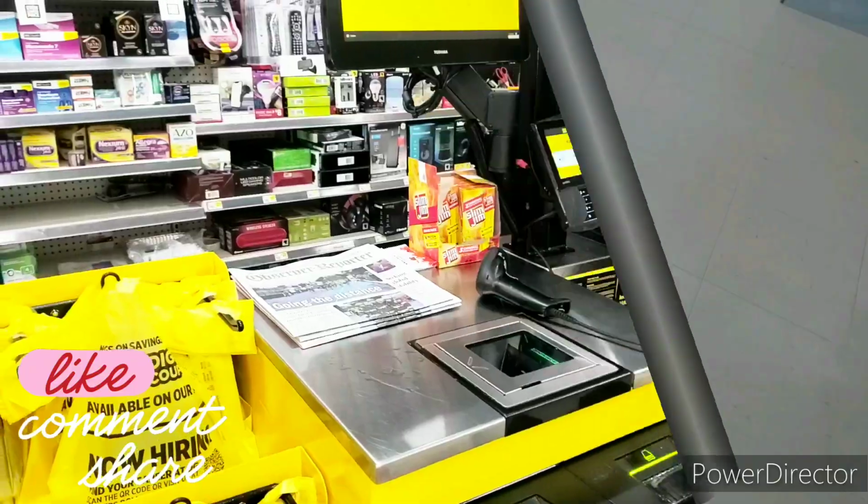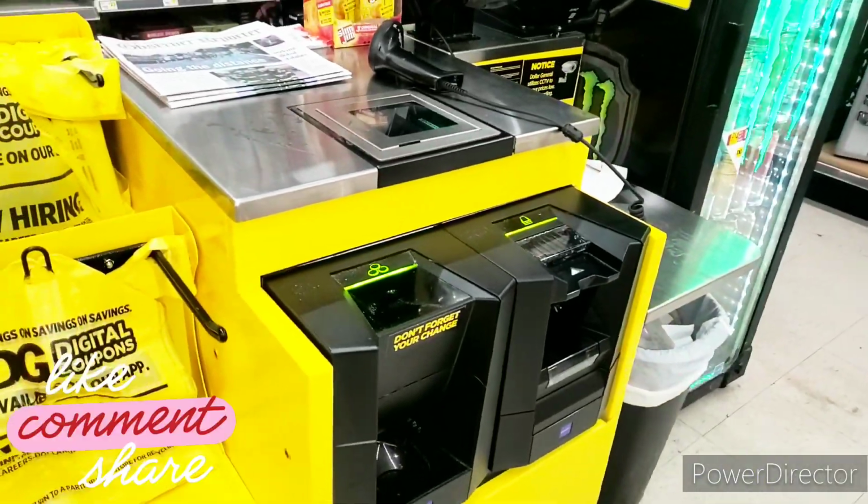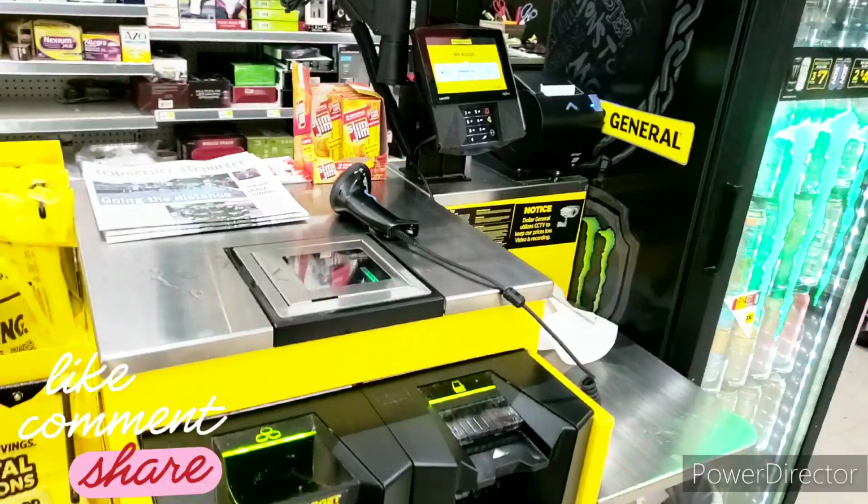We shall see. And guys, I'm so happy we still have self-checkout, and this self-checkout takes cash. But we're not going to do this on self-checkout. We're going to do this at the register. Just wanted to show you guys my self-checkout.